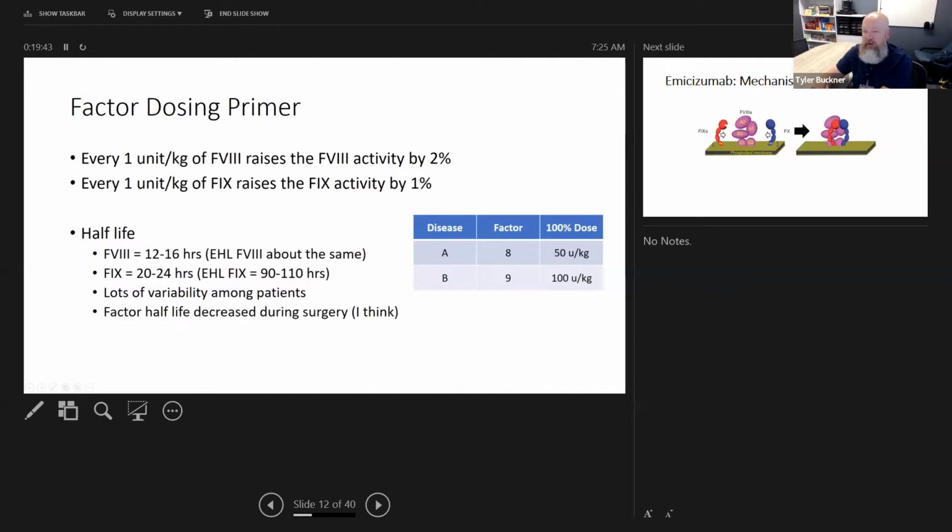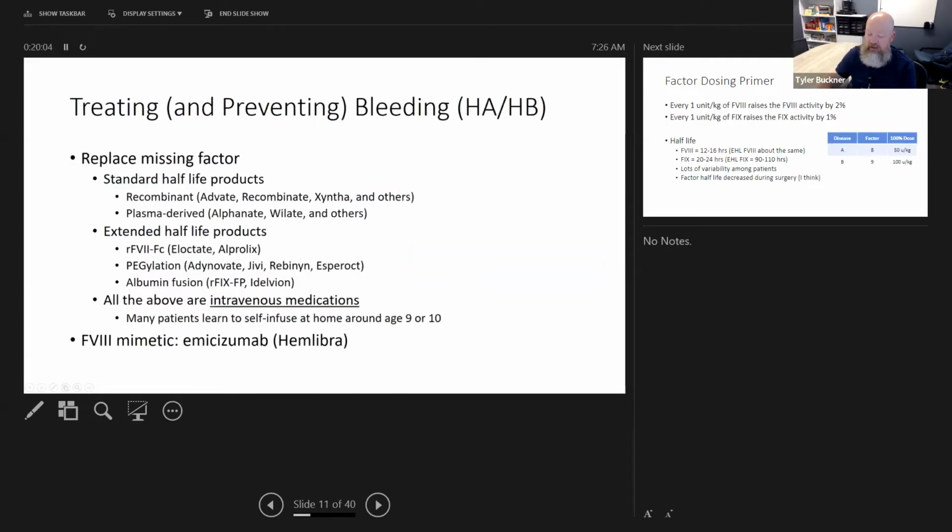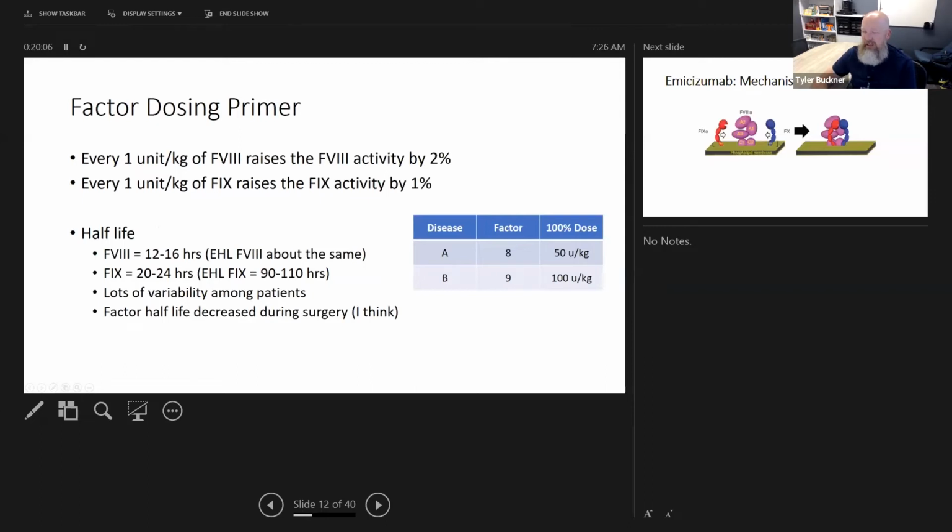The extended half-life products for factor VIII are not very successful, so they're not really that extended. They're about the same, maybe 18-ish hours for some of the extended half-life products. For factor IX, though, there's been a huge increase. Those products work really well, with half-lives around 90 or 110 hours. So that Idelvion that we mentioned here, I think the half-life is 106 hours or something like that. So those products last a lot longer. Our patients don't have to do infusions as often, like once a week instead of twice a week.